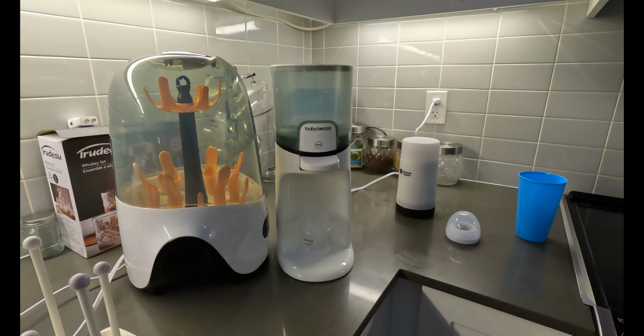So he'll be setting up the vibrating bouncer, the bassinet, and, what is this again, the high chair. So let's get into it, Jaden. Read the booklet. I can't imagine, my big son can do everything for me. I'm so lucky.